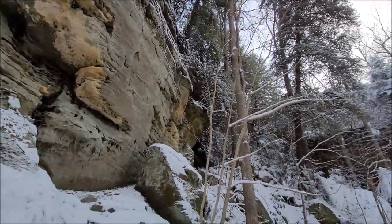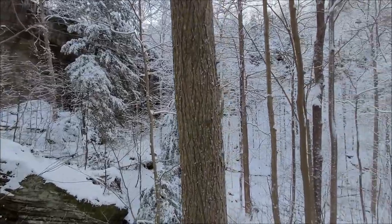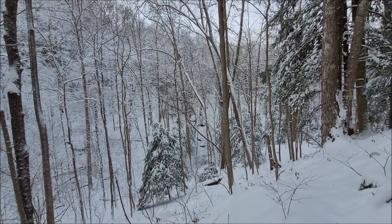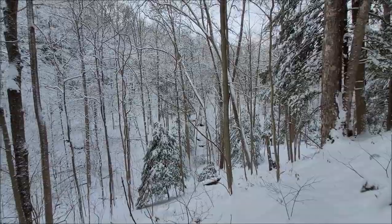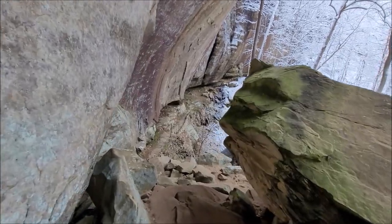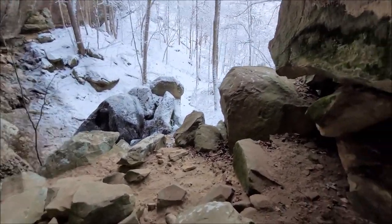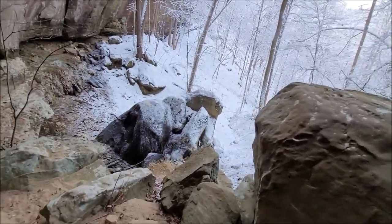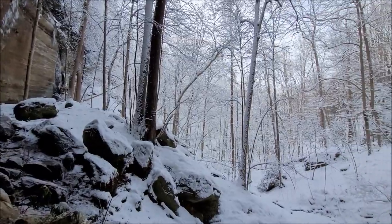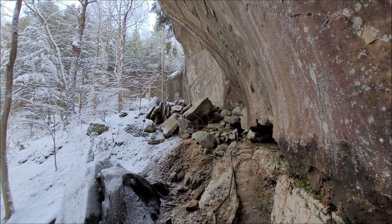Oh my, my. Check this out. This is utterly beautiful. I tell you, Kentucky is one beautiful state. Oh, I'll tell you one thing, this trail is rocky. That's what I just wind up crawling down.